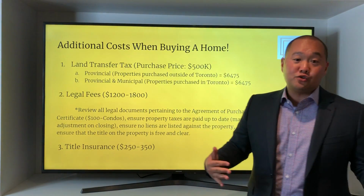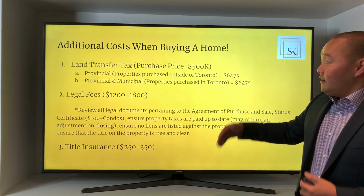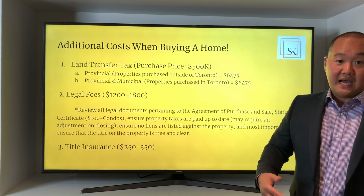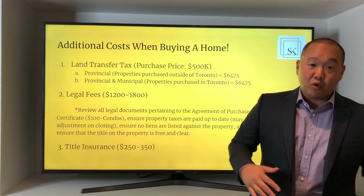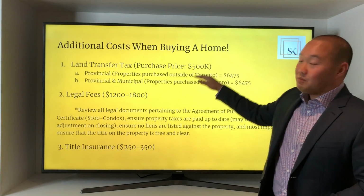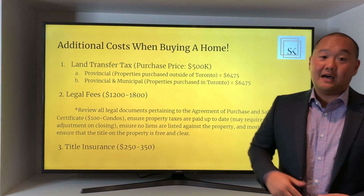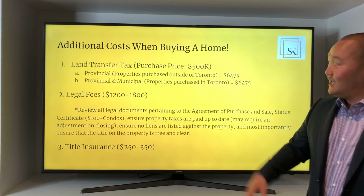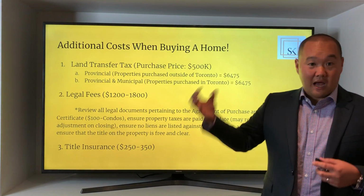So number one, the land transfer tax, and hopefully you know this as a buyer, there are two land transfer taxes. Number one is something called the provincial land transfer tax, and these are for all the properties outside of the 416, outside of Toronto, right? So on a purchase price of $500,000, that land transfer tax is going to cost you $6,475.